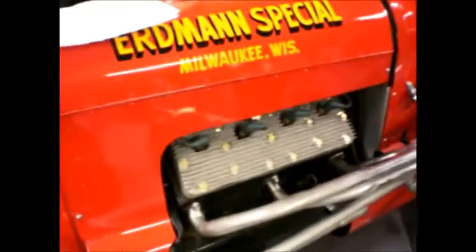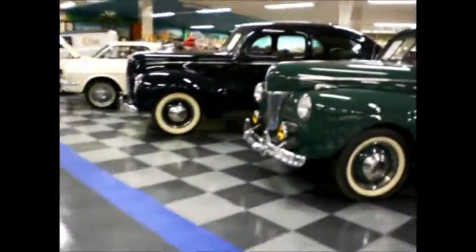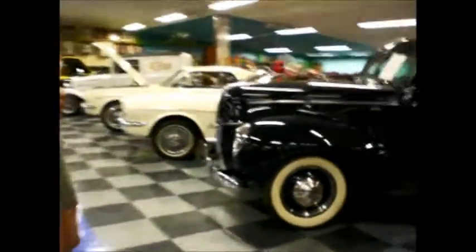Otherwise, this museum's perfect. The old boats, the old pedal cars, plywood racers, cash registers galore, brass fans. Wow. Flathead powered. Birdman Special, Milwaukee, Wisconsin. Well, here you go. Here's your Corvair. I already saw the Corvair. Those are Mustangs. Mr. CW thought they were Corvairs or Mustangs.